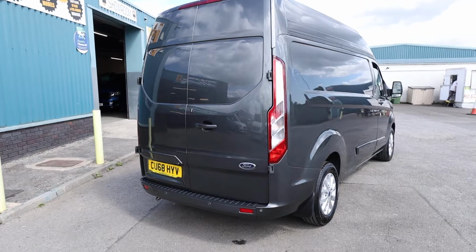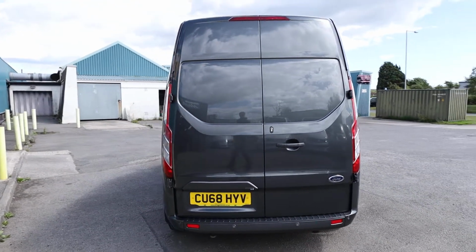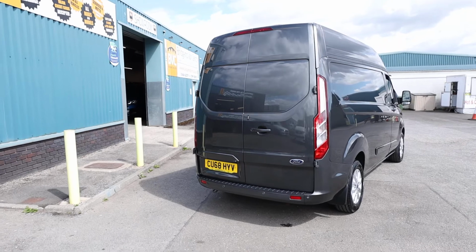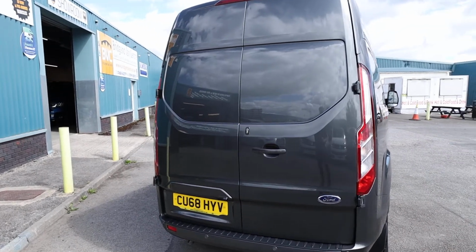metallic magnetic grey. And what we're going to do in this video is have a little walk around. I'll show you the spec that you get on a Transit Custom Limited of this age, and we'll also talk you through in detail the condition of this particular example and look at things like the ownership and service history, seeing as it is currently available for sale at the time of recording.